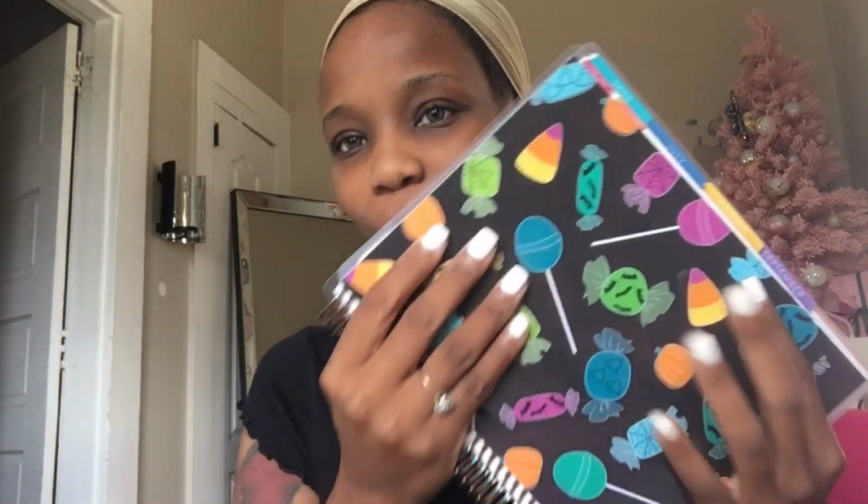Can we write that in our planner? I know I'm not going nowhere today, so I'll do it tomorrow and check my P.O. box. I'm not expecting any mail, but just check it for the week. I'm so happy. I love my planner covers.